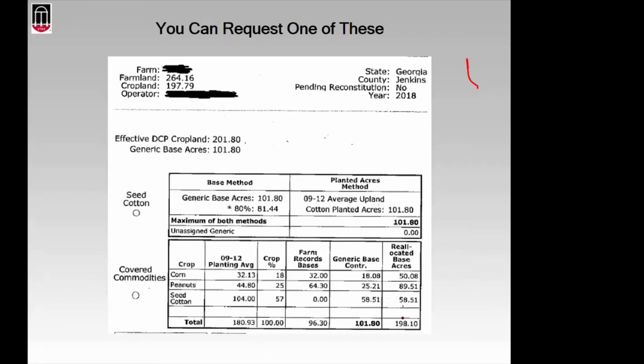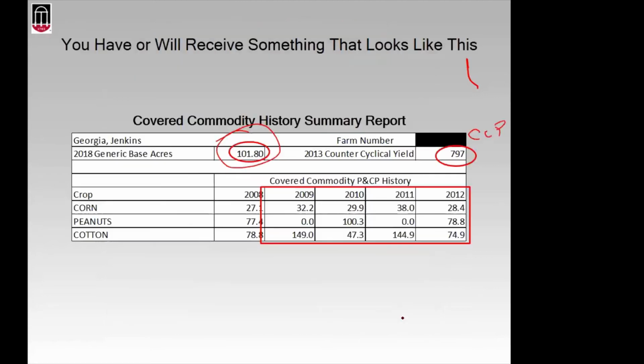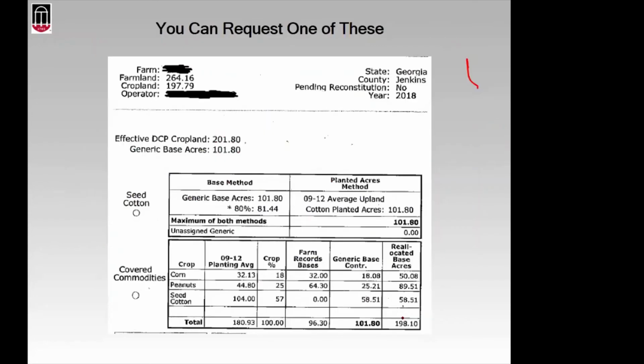This is what we call a screen print. FSA has the software where they can go in and pull up this farm and show you what your generic base conversion options are. Okay? They have the software where they can go in and pull this up for you.